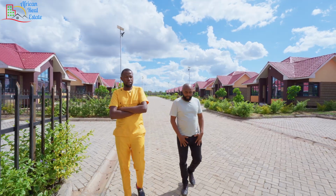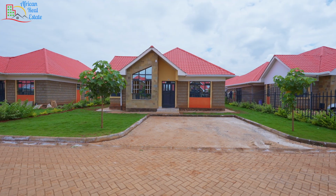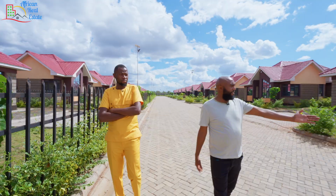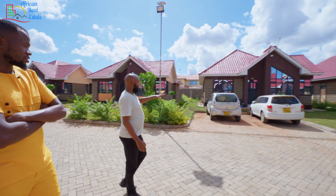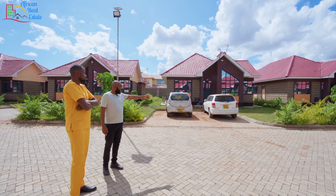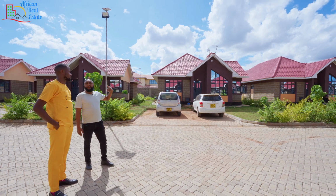About the parkings, what happens when you have more than 2 cars? Basically, I think I can illustrate with this house right here. You can see there are 2 parking spaces there, and 2 cars are parked. But then there is a space there which is just a garden, a front yard. You have a backyard garden.